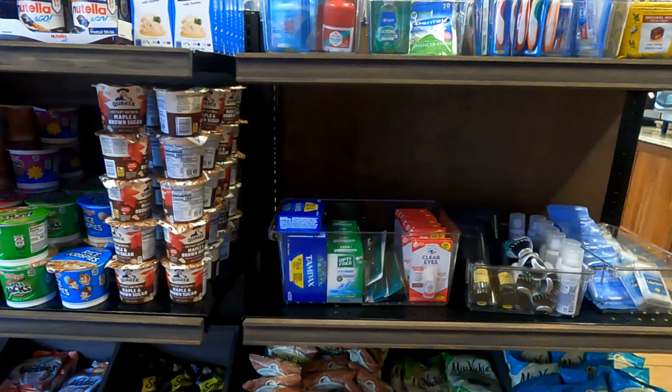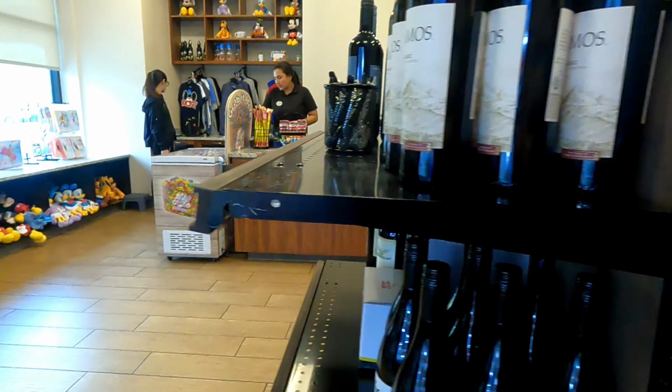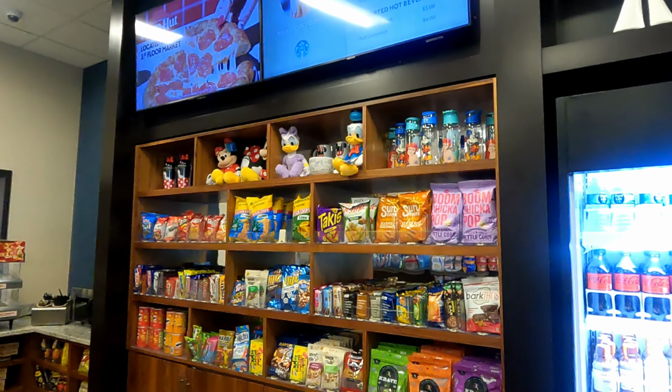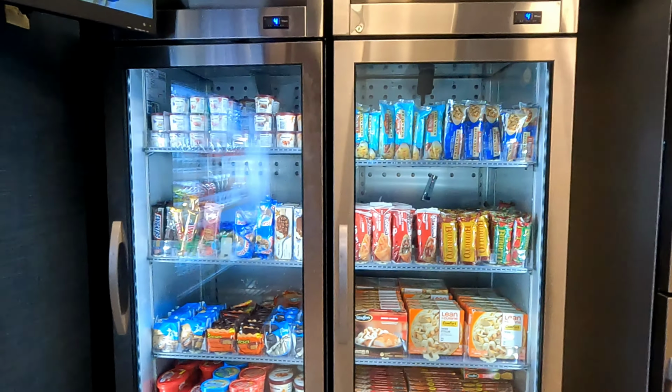So they have cereal here to purchase. Don't get your cereal here, guys. You can get the cereal for free in the dining room. And they offer a few different wines and just a lot of different things you may need, snack-wise, drink-wise, you'll find here.